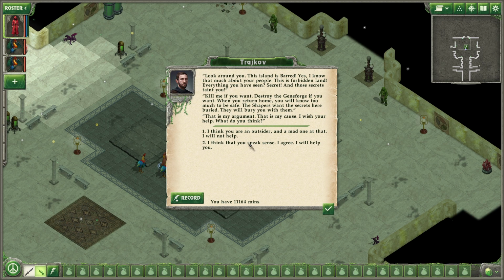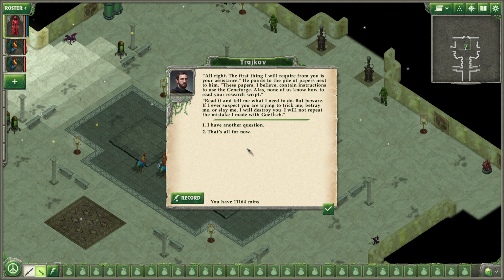I think that you speak sense. I agree, I will help you. Alright, the first thing I will require from you is your assistance. He points to the piles of papers next to him. These papers, I believe, contain instructions to use the Geneforge. Alas, none of us know how to read your research script. Read it and tell me what I need to do. But beware, if I ever suspect you are trying to trick me, betray me, or slay me, I will destroy you. I will not repeat the mistake I made with Goetz.